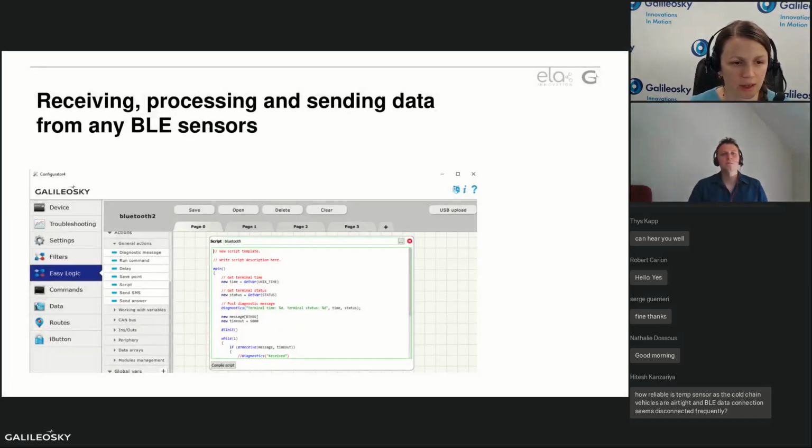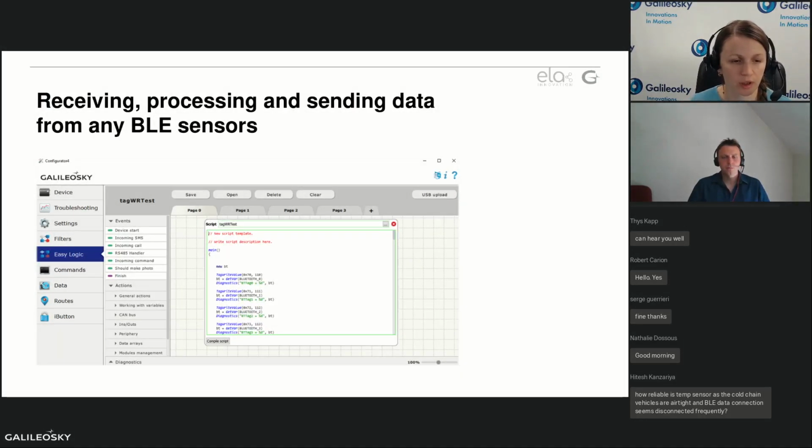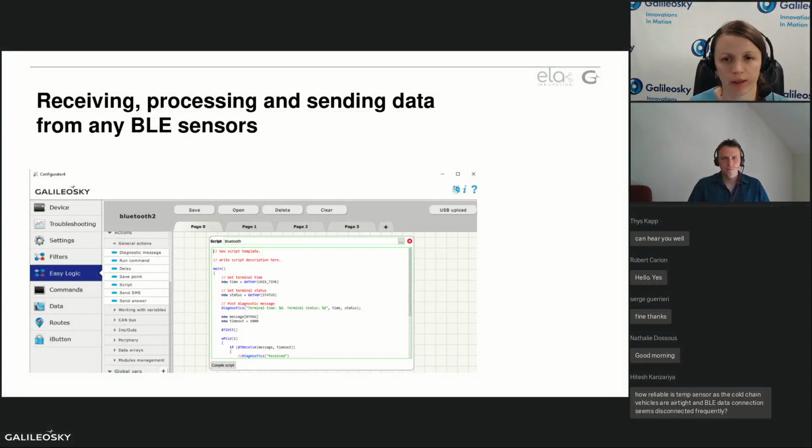On the next slide, let me show you what the algorithm about sending data looks like. So it's also a scripting language algorithm. You can modify it and implement it into the device. So using both of these algorithms, you can integrate any Bluetooth sensor you want with our devices. You can add any logic you want to use to complete your end customer's needs.